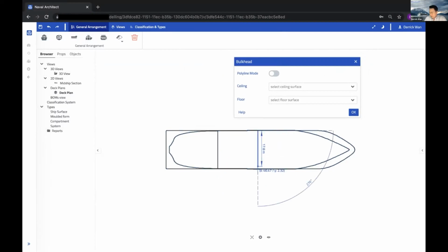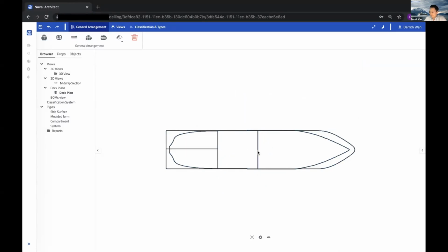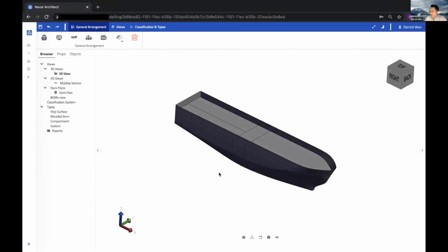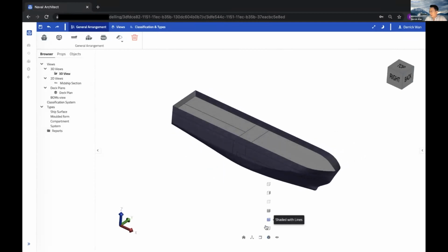And keep in mind, this is a topological model. So if I draw this line here, it basically connects those two areas. And if I move one area, let's say the middle part, this automatically recognizes that you will move the whole part. So this is a connected topological model, and you can see here in the 3D model it's also there.